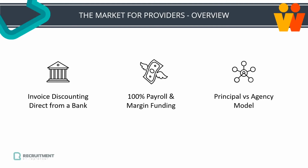But it really is saying that us as Easypay, the provider of that 100% payroll financing, we're either principal to the contract, so in that case we're working directly with the client, or, like in the majority of cases, we're agency and you're the principal to the contract with the end client.